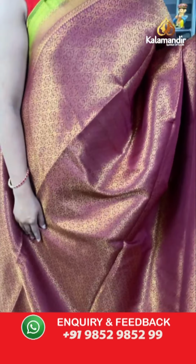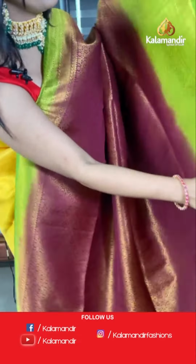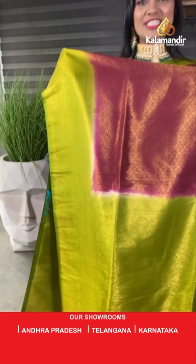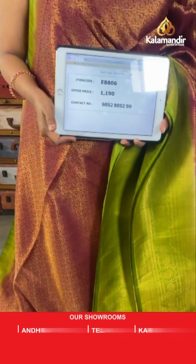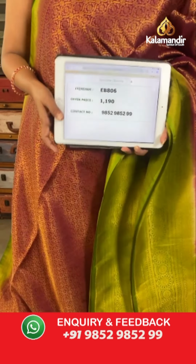Wow, perfect magenta color with the olive green. So I have never seen such combination. This is also very unique combination, magenta with the olive green. All over body florals are. So we have seen lot of colors in this pattern. This is one more rare color. Border contrast with the florals are. Lot of tiny patterns. Pallu contrast with the floral brocade design. And here we go with the blouse. Contrast brocade blouse with border. Let's check this saree code and pricing details. Saree code EB806. Price of the saree 1190 only. Next saree.